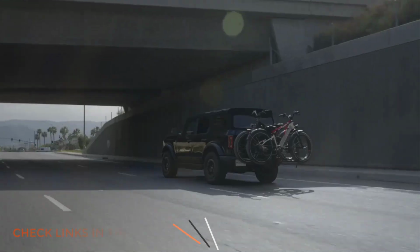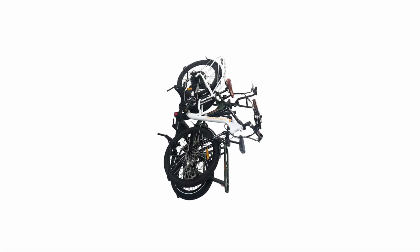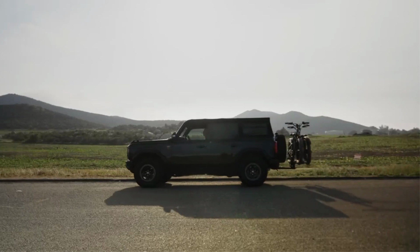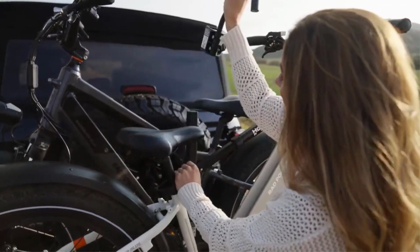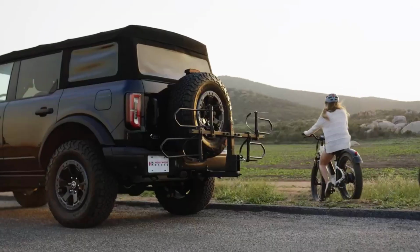What's better is that the Hollywood Rack Sport Rider is capable of carrying even large bikes with ease, as it supports bikes with up to 60 inches wheelbase. As for the weight capacity, this rack is suitable for 2 heavy bikes at a time, with a total weight capacity of 160 pounds. Even if you have a specific electric bike designed for off-roading, this rack can handle it with a supported wheel size of 5 inches.